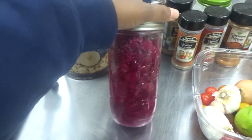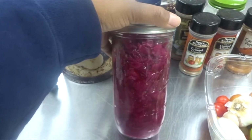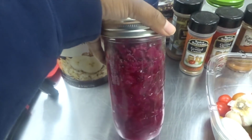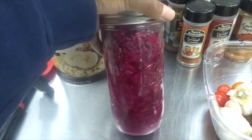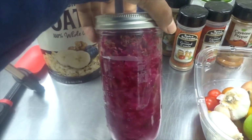But if you're feeling a little bit like you're on a DIY mission, you can actually make some sauerkraut, which is what this is. This is just a whole red cabbage that I cut up and I use to make sauerkraut. Super easy and really great for you, full of probiotics.